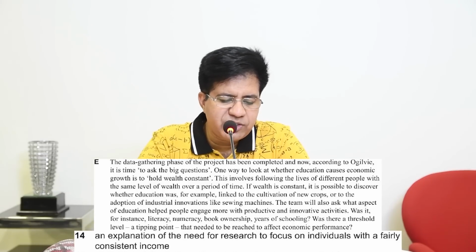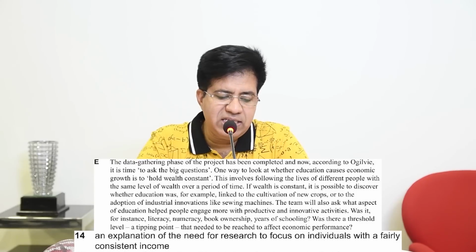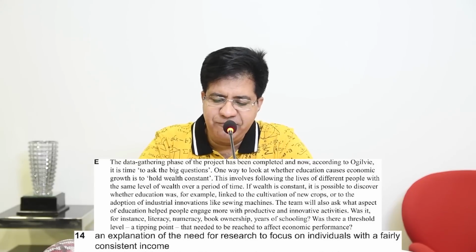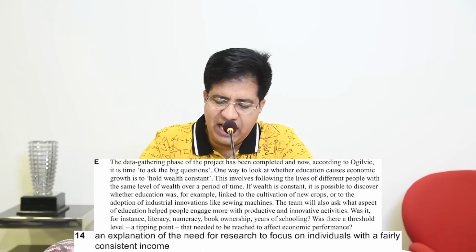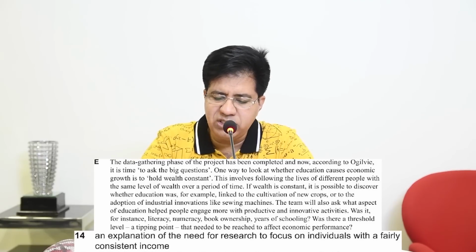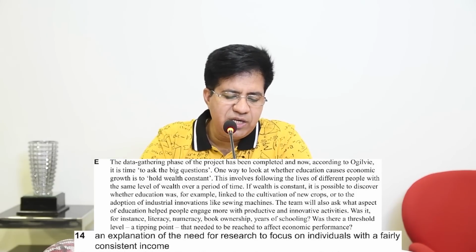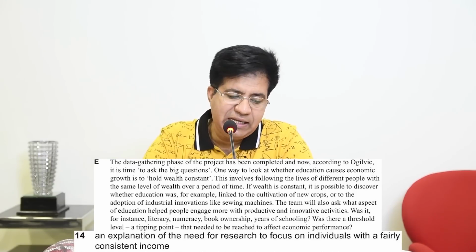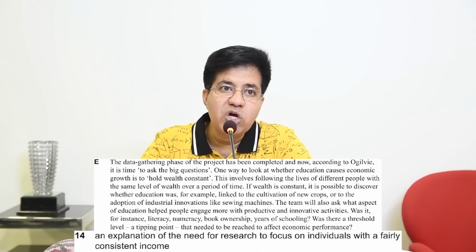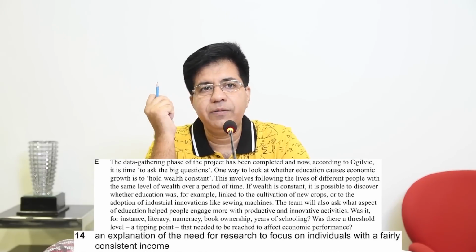Explanation of the need for research to focus on individuals with a fairly consistent income. And what is the word for fairly consistent income? Same level of wealth over a period of time. If wealth is consistent, it is possible to discover whether education was linked or not. So, question number 14, individuals with a fairly consistent income, and for that they use the word wealth is constant. Paragraph E is the right answer for question number 14.